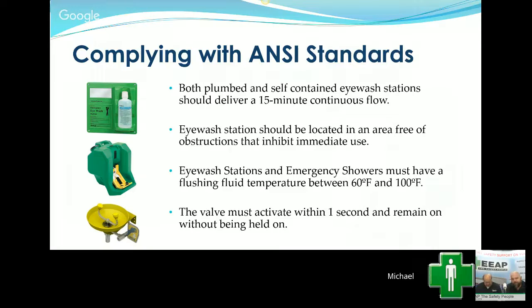Tough to do. And the eyewash and shower stations must have a flushing fluid temperature between 60 and 100 degrees. Obviously, if it's too cold, if you're in the shower in the wintertime and getting under 60-degree water, you can get hypothermia. Well, I'm talking about under 60. Yes, over 100, I don't think I want to shoot 110-degree water in my eye. Between 60 and 100. And then the valve must activate within 1 second and remain on, as I already mentioned, without being held on. So let's talk about some of these different shower stations, these different supply methods.